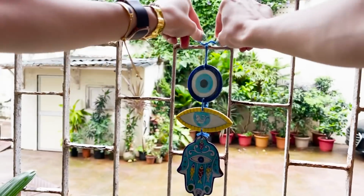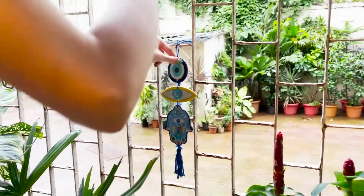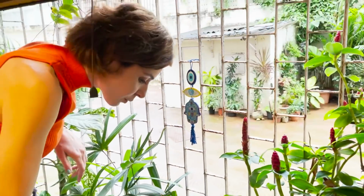So for me, as soon as I saw that hanging on Instagram, I was like, oh my god, I have to buy this for our window, because we had a hand of HAMSA there earlier, which broke during the cyclone that we had a couple of months ago. And I thought this would be a perfect replacement for that. So this is from RIHAA Stories.